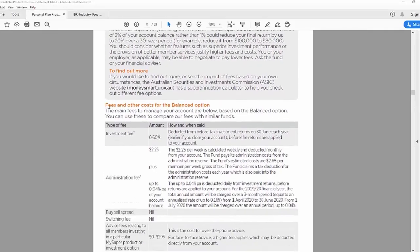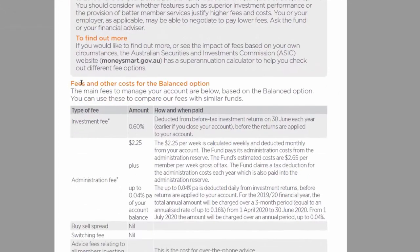And you'll see here that what they've done is given an example of the costs associated with a balanced option, which is the default option associated with the Australian Super account. So if you don't choose how you want your money invested, they'll automatically put it into the balanced option for you. So we can see here the investment fee, or the MER that we spoke about, or the ICR, is 0.6% on that option. So that's deducted from the managed fund, or the investment option pool of assets.